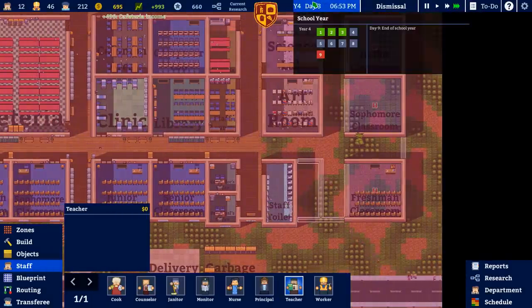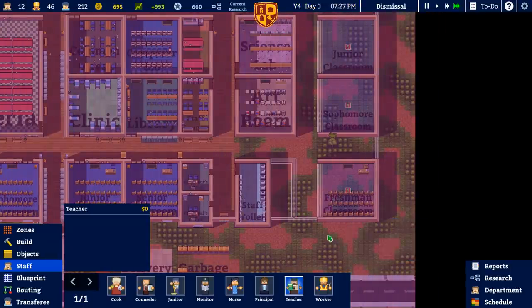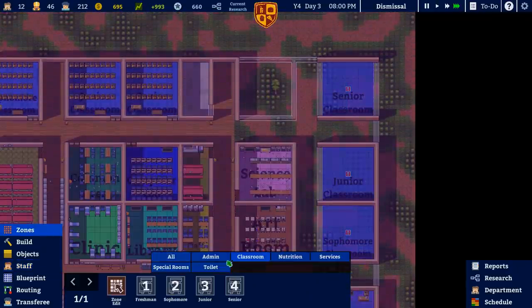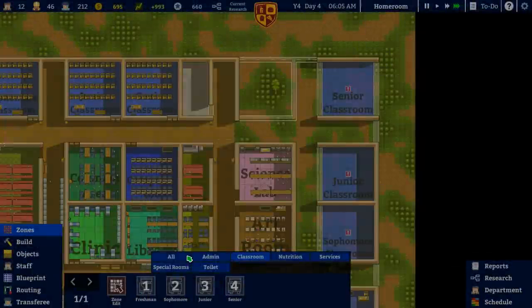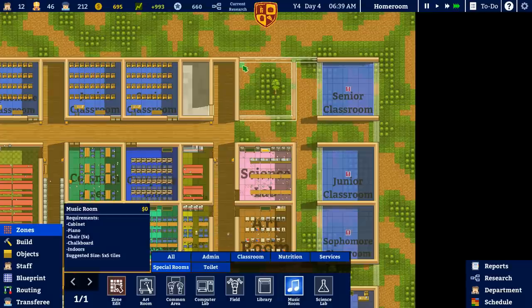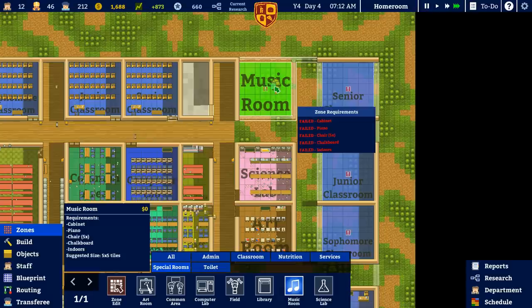Oh, man. So, we're only on day 3. We got to get to day 9 before the next school year starts. We might as well then also zone the music room, just to kind of get it in so we understand where things are going in case I do forget, because stuff like that does happen. So music room is obviously up here. Now, what goes into it then? Oh, quite a few things.